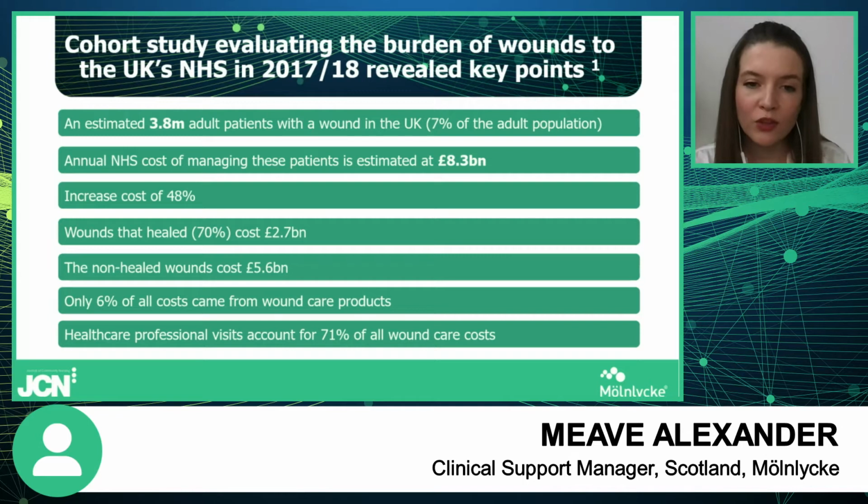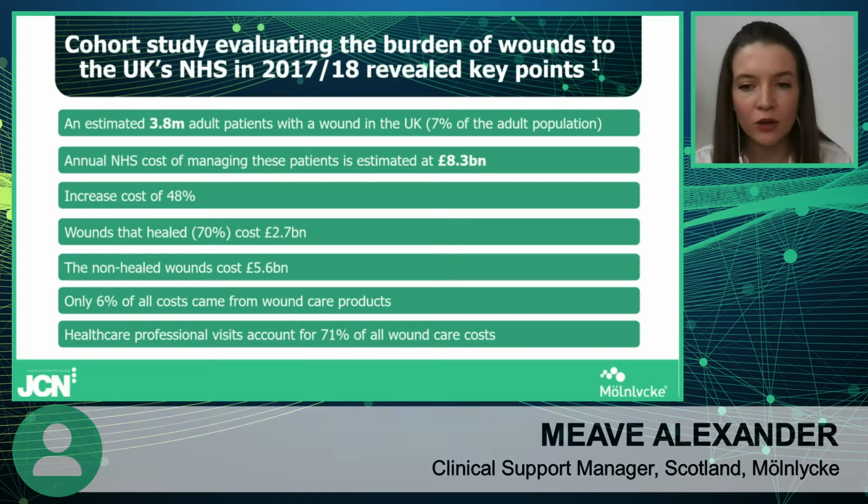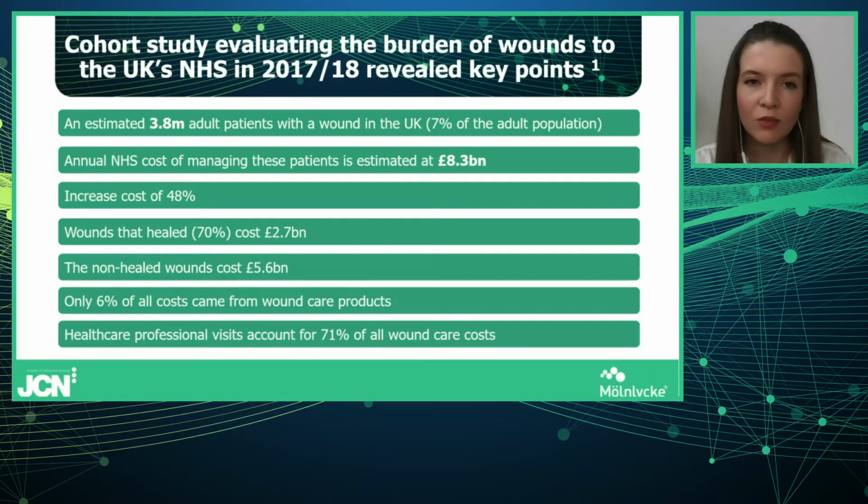One of the questions we asked you was what you thought the percentage was of that 8.3 billion cost of wound management is related to dressings. You said 14%. Well, it might surprise you to hear that it's actually 6% of all the costs come from wound care products. However, the previous study, it was 14%.